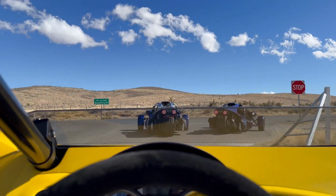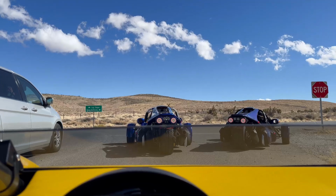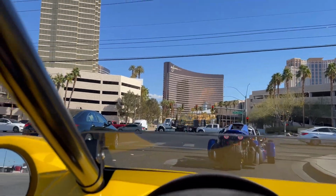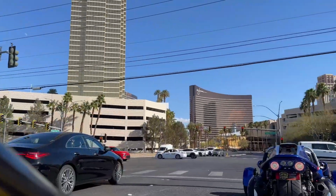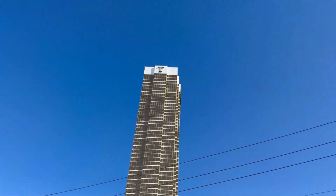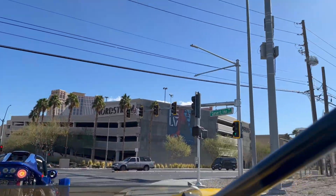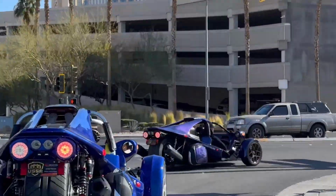The other 2 T-Rexes in front of me, and it looks like Las Vegas is left. So back to Vegas we go. And we are back in Vegas, just off the strip, with some of these crazy hotels. There's Trump Tower, we got the Wynn, and all kinds of cool hotels along the strip.